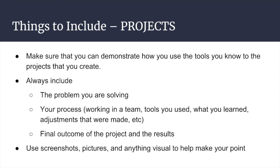I was actually in a job interview once where they asked me about a certain piece, and all I had on there was just the final outcome. I didn't have the process of it, and he asked me to kind of go over the project. And I started going over little technical things like, oh, and I used this tool in Photoshop and blah, blah, blah. And it wasn't very impressive.